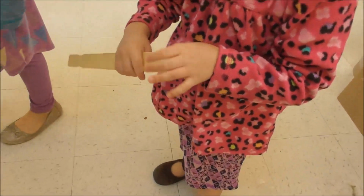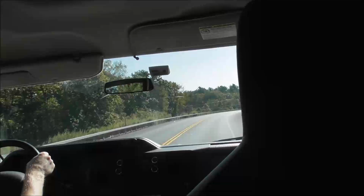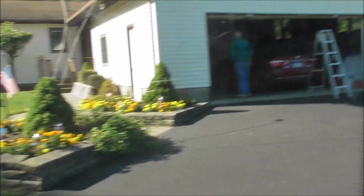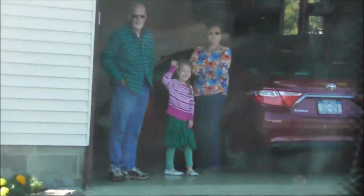Get in. What are you doing? Oh, you're holding a pizza to mix it. We're leaving, and we're going to Grandma and Grandpa's, taking Lydia and Mary to music class at Grandma and Grandpa's. I'm so excited. It's only Daddy, Lily, and I. We're the only people in there. There's Mary. She's waving. And Grandma.